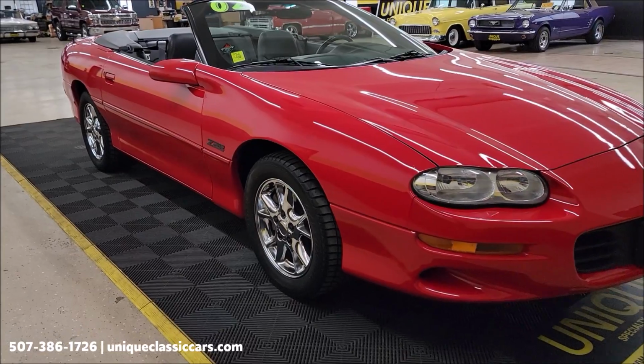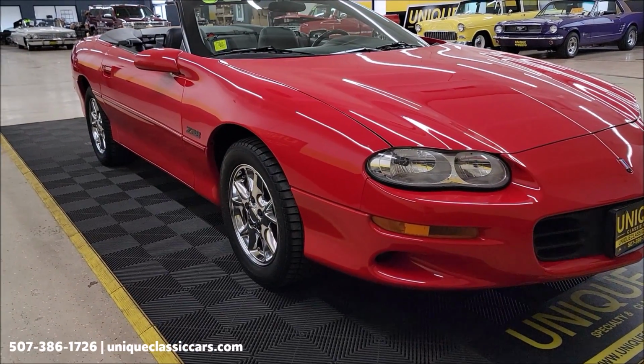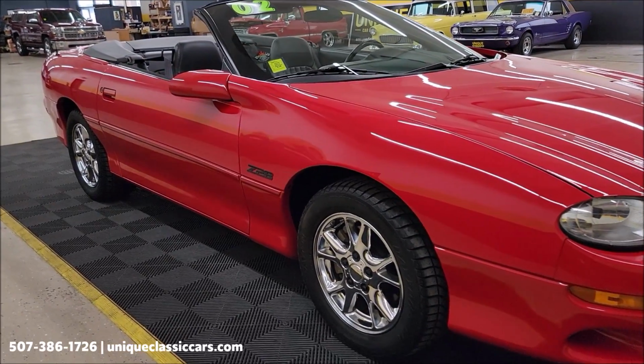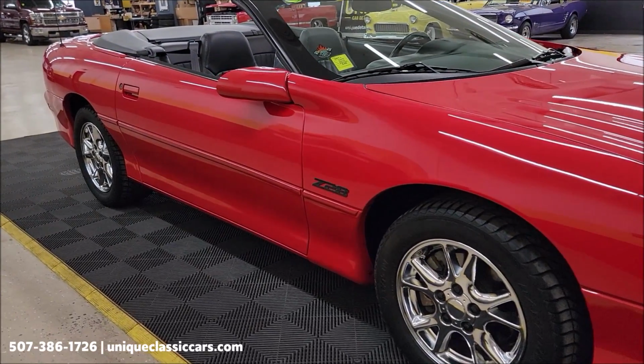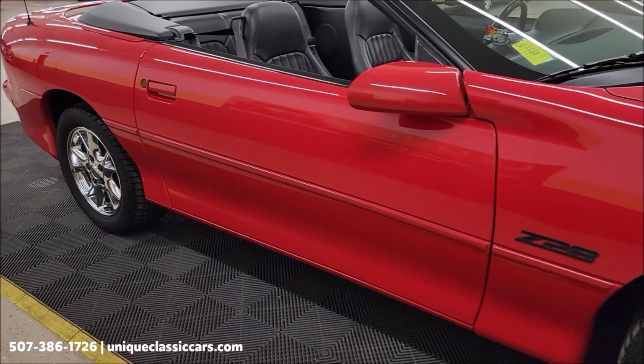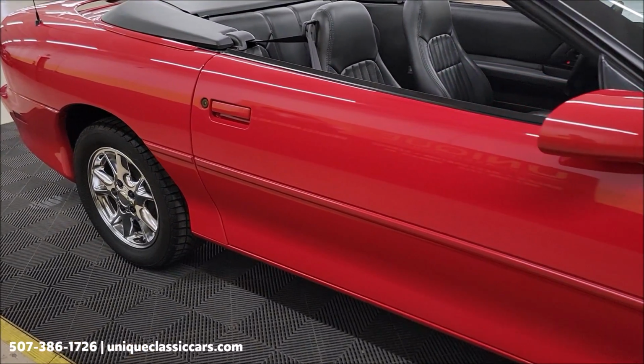16-inch chrome wheels were an option on this car. Speaking of options on the car, in with the still pictures, you are going to be able to see the window sticker. So if you want to see exactly how this car was equipped when it came from Chevrolet, check out those still pictures. And we'll go over some of those options as I walk around this car with you.